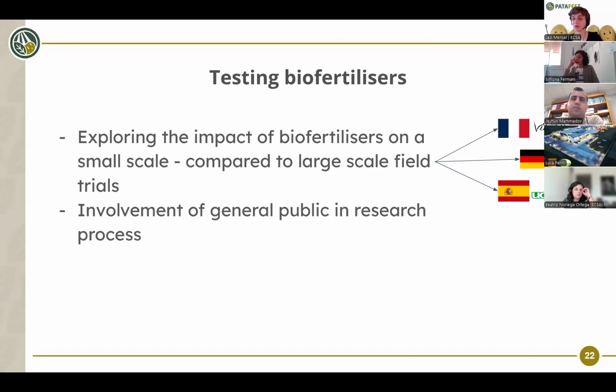In our case, we will focus on one, namely the oyster fertilizer, but I will go into more detail later. However, the main idea is to have a small-scale version and a more, let's say, regular day-to-day application of the fertilizers on a smaller scale.